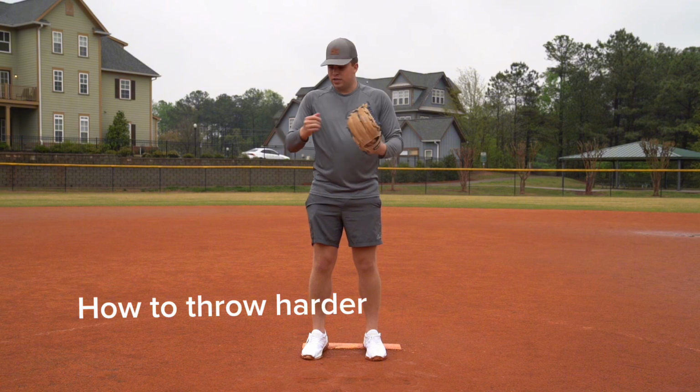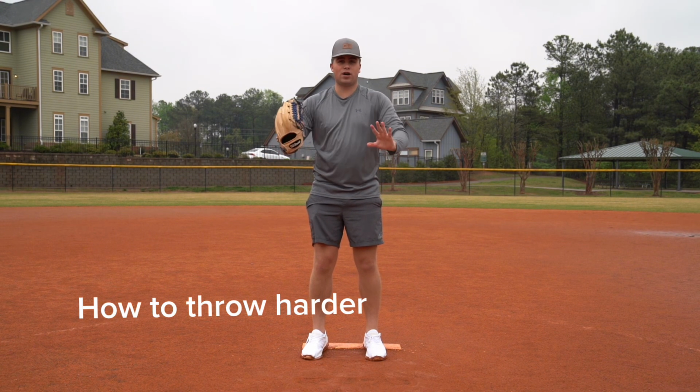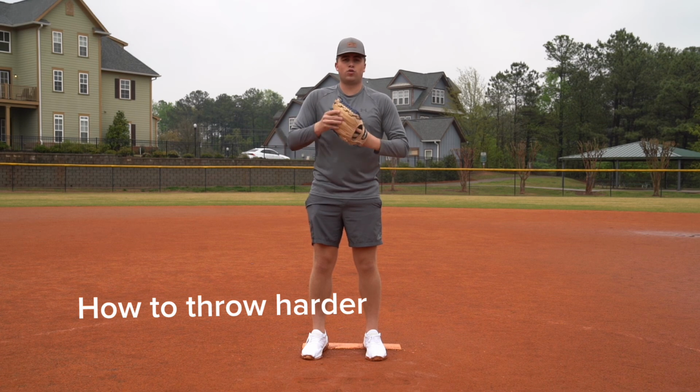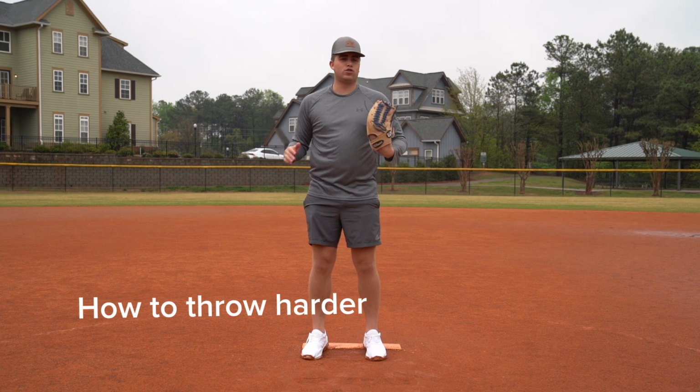But anyways, if you rub all this out, the forearm, all this stuff, for 20 to 30 minutes a day, and the school doctor can help you with massaging it, you will not be sore anymore. I mean, you'll still be sore, but it'll prevent you from getting seriously injured or getting Tommy John or any of those bad injuries.